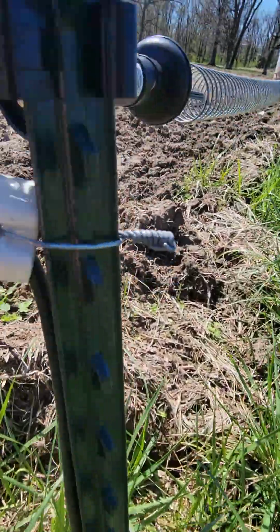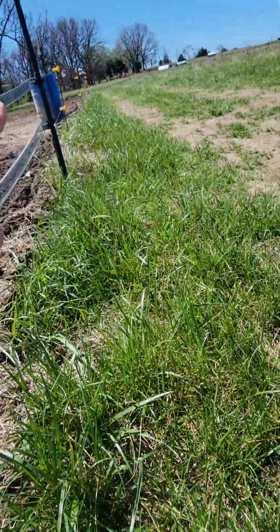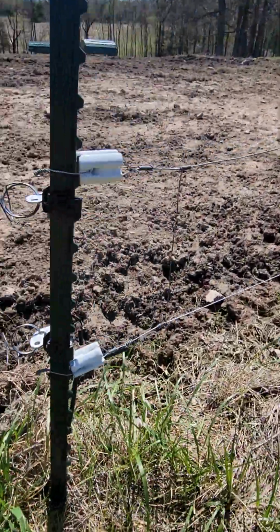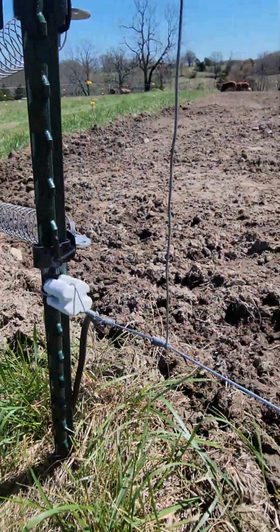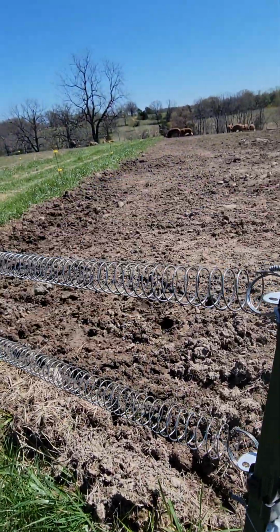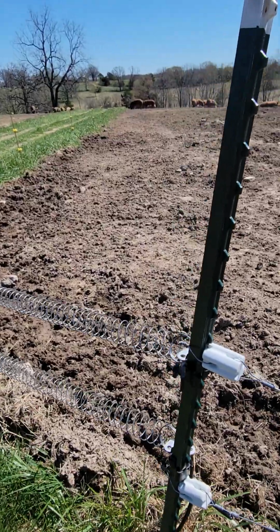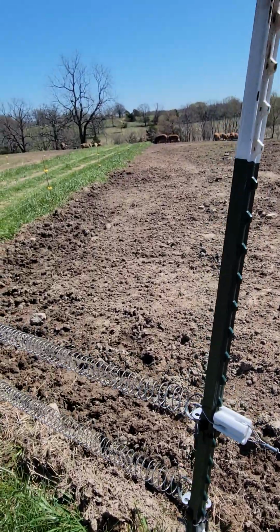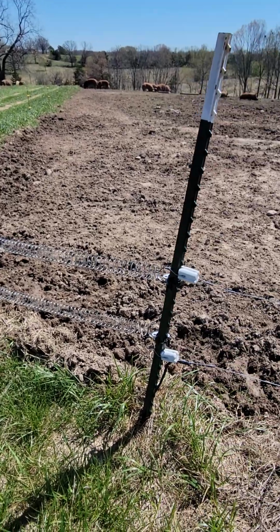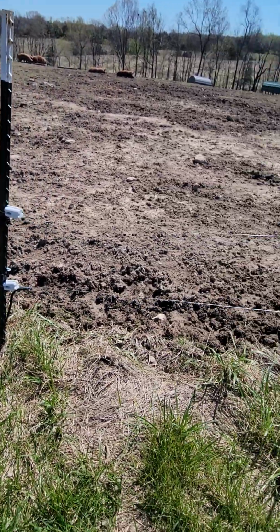So you can see this insulated tube is underground leading to that fence over there, so that you have continuous conductivity from this side of the fence and that side of the fence. If you disconnect both of these, it doesn't cut the circuit, it's continued underground. So that's also really helpful, so that you don't have a compromised fence situation while you're in the middle of a moving operation or whatever.